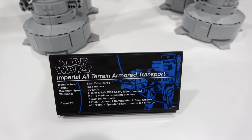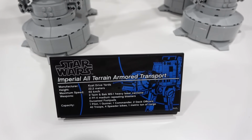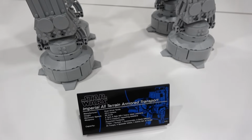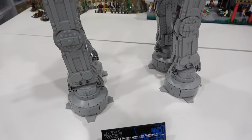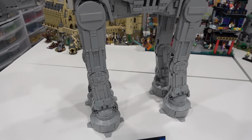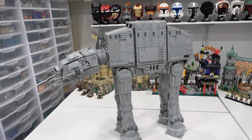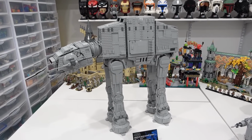Okay, I'm a sucker for big sets, but this one here at spot number 6 with 6,785 pieces, it's the LEGO Star Wars UCS AT-AT Walker. Might be too big. This thing is absolutely gigantic.